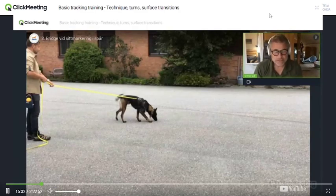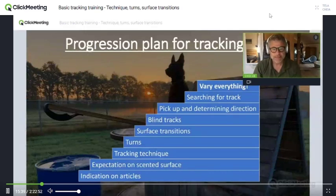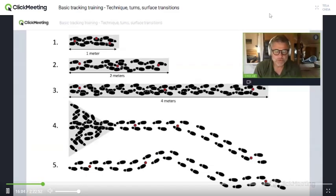So first we teach the dog the indication, and then we start backchaining the track from the indication. And we have had other webinars on how to train indication, so I will not waste any time on that here and now. So when we have taught the dog to indicate articles, we try to make the dog understand or expect to find articles in the contaminated area that is actually a track or a series of footsteps from a human.